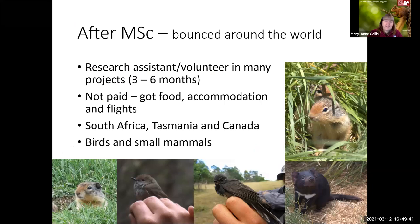So after my master's, again, I didn't really know what I wanted to do. So I bounced around the world quite a lot, again volunteering. You can get research assistant or volunteer positions where you can spend about 3 to 6 months helping people out with their research as a volunteer. So you don't tend to have to pay to do any of this, but sometimes you get food, accommodation and flights, depending on where you're helping out. So you don't get paid, but you also don't have to pay for anything either.